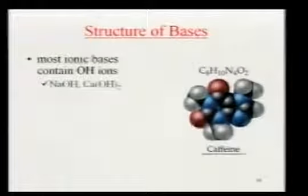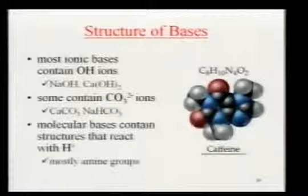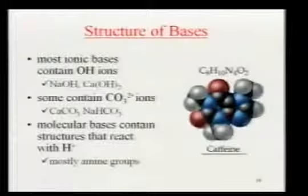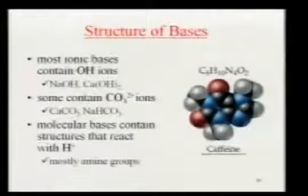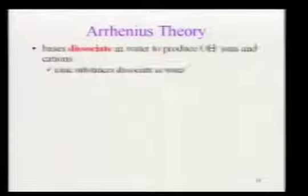So the most common bases are going to be things that are hydroxide compounds. That's the giveaway. And some of them can be carbonates as well. It just depends. They're going to react with hydrogen. Sometimes you can have an amine group, which is going to be a nitrogen and hydrogen, but don't worry about that. I don't think I'm going to ask you that, so it doesn't matter.